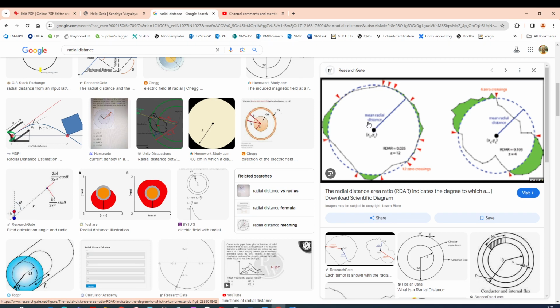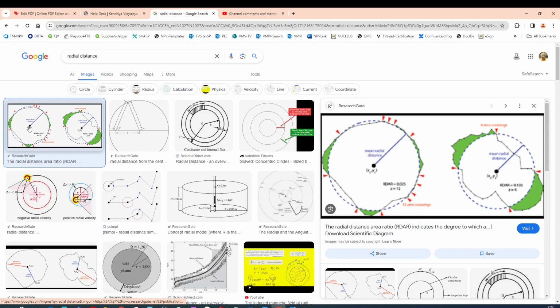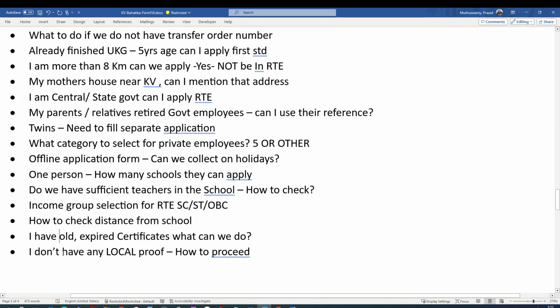If you are traveling this way, the road distance might be 9 or 10 kilometers, but the radial distance will be 4 to 5 kilometers. Then you will be eligible. In this example on the map, going from here to the school will take a lot of time, but the radial distance is going to be lesser. This is how you calculate it. From the center, which is the KV school, if you are anywhere within this circle, you can apply. That is the radial distance.